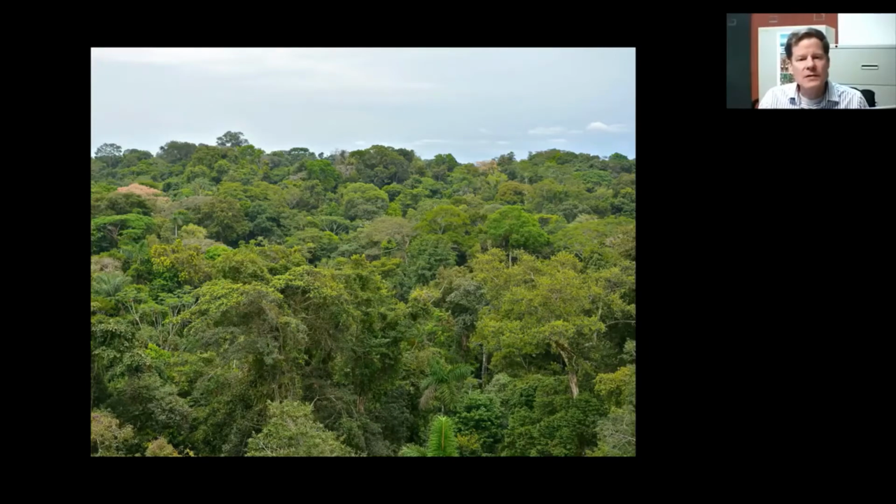So back to this view from the canopy walkway. As we look out, we see amazing diversity. Diversity in which almost every plant you see, almost every tree is a different species. Very, very different pattern of diversity than what we see here in the temperate region, where we see an oak-dominated or a maple-dominated forest, for example.